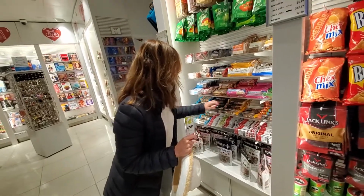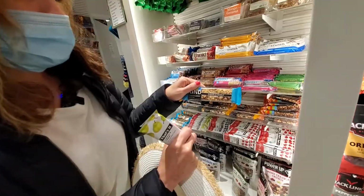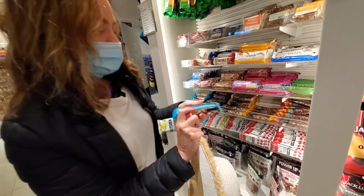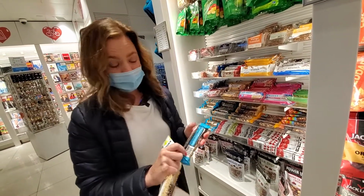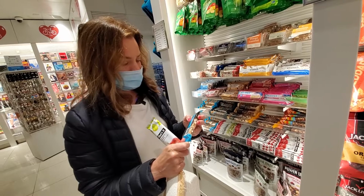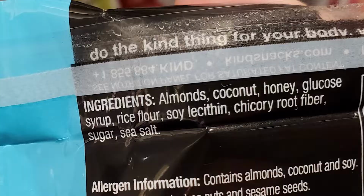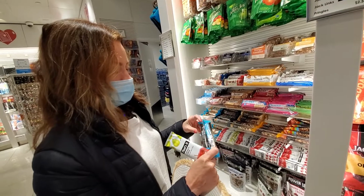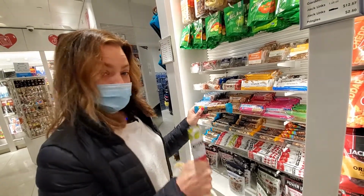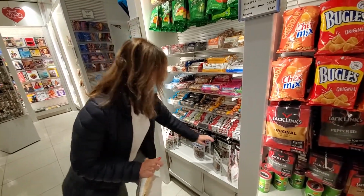Whereas the Kind bar, let's check out the almond and coconut. This bar has, the ingredients are hard to find, first of all. Oh, here we go. It's got almonds, coconut, honey, glucose syrup, rice flour, soy lecithin, and some more sugar. So this is not made with good ingredients. This is. So if you have a choice, you want that one.